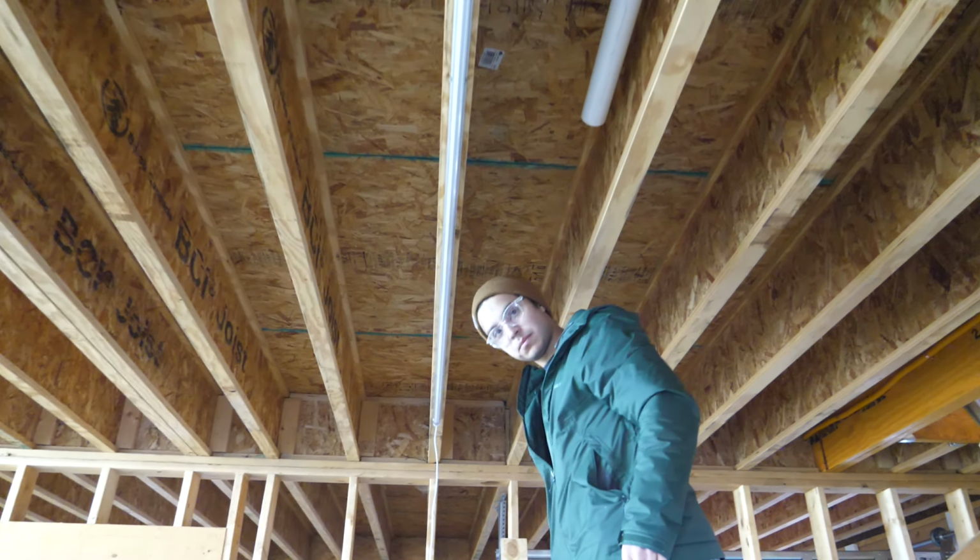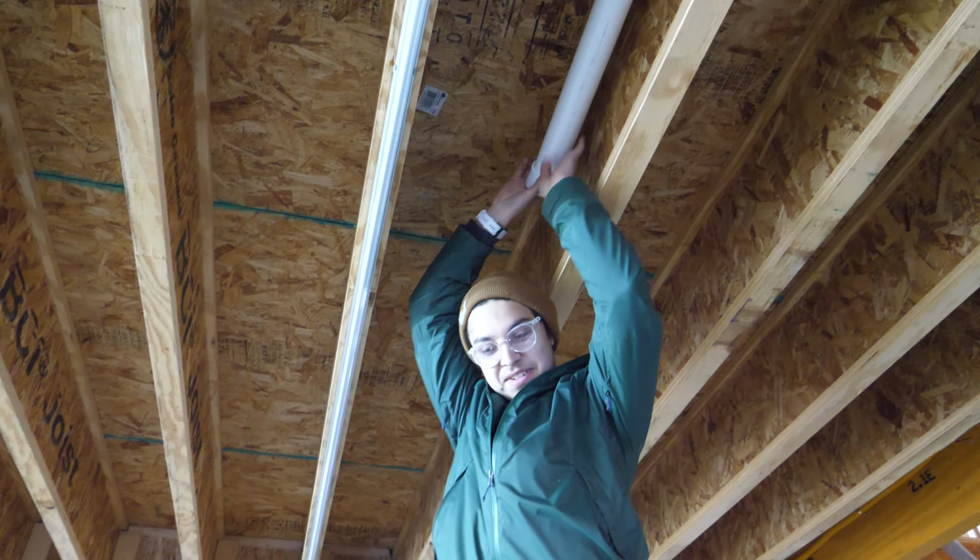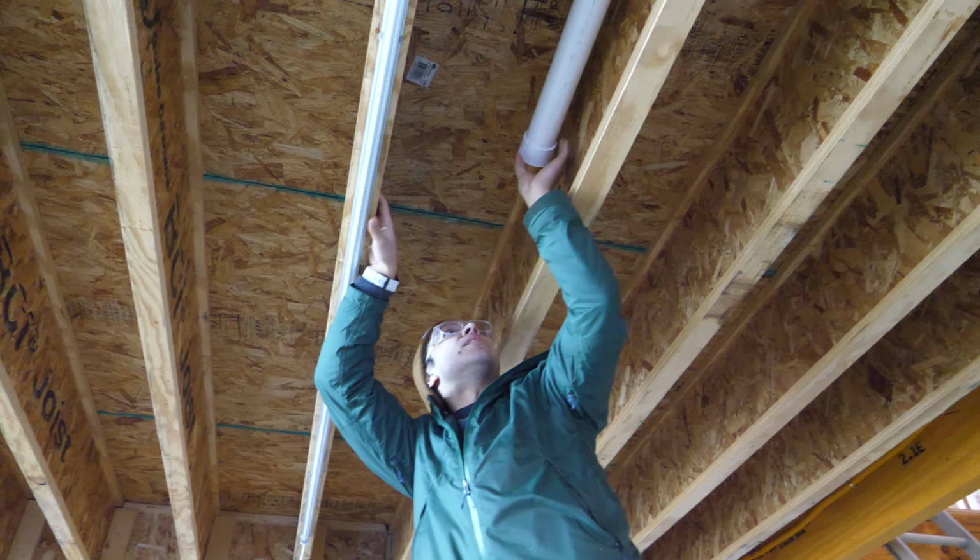Quick, Shane, name a plumbing fact that you learned today. Need a 1/4 inch of slope per foot. 1/4 inch slope per foot is the magic rule.